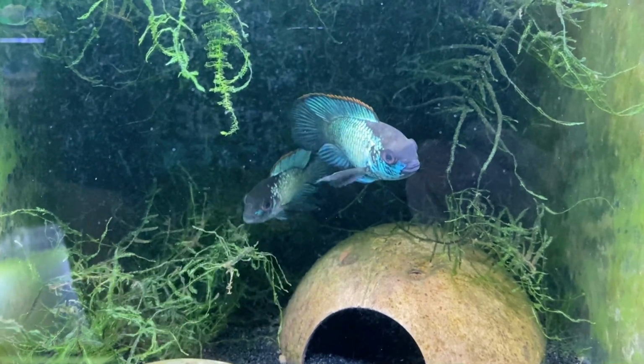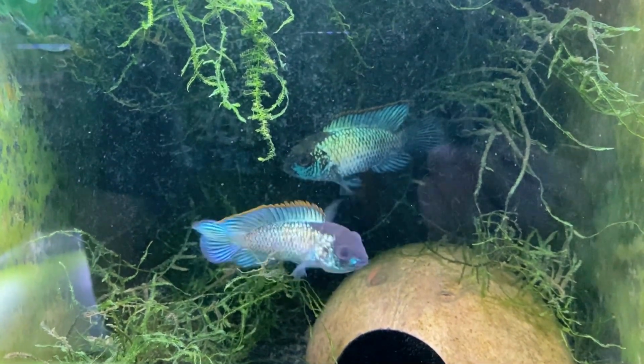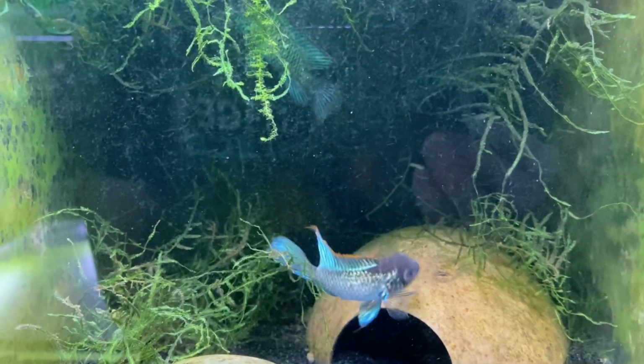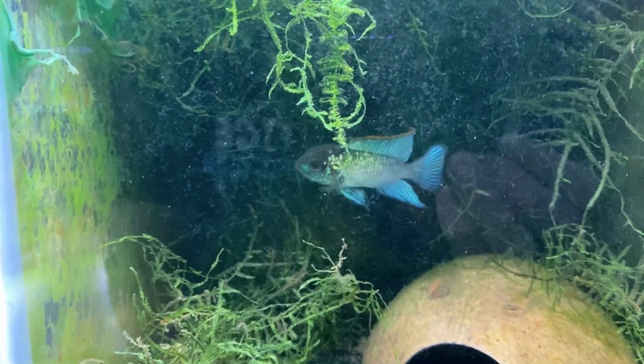All right, we're gonna stick with the cichlids for a minute and talk about this pair of electric blue Acaras. Probably gonna move them soon, but they've really been settling in, and you can see that they've got some breeding behavior going on. Really would like to breed some of these. I bred them one time, but was not able to rear the fry. Looking forward to my second chance.